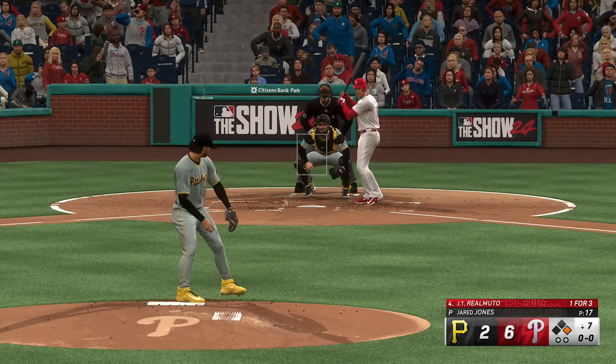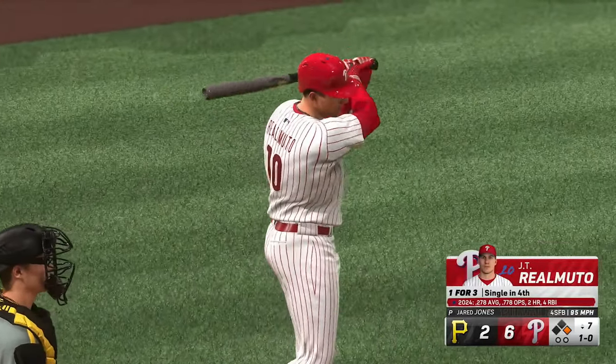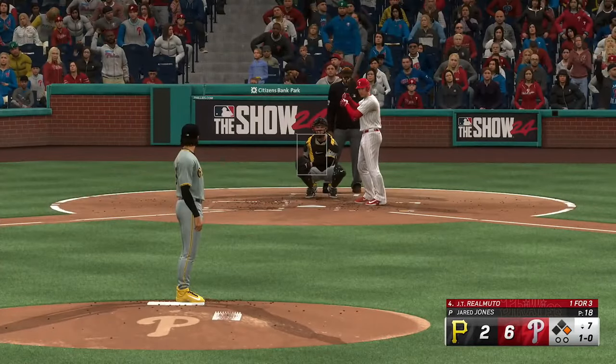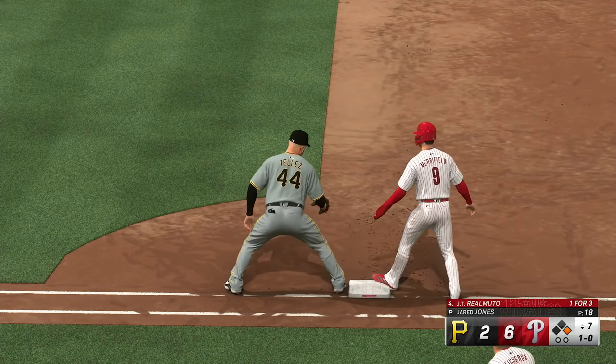JT Realmuto steps in. And the first pitch misses for ball one. One run across in the frame so far. Here, the bottom of the seven. Over to first, and he saves.